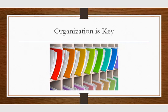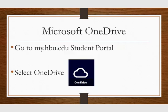As an HBU student, you have access to a lot of great free tools with Microsoft 365. One of those tools is OneDrive. While there are many ways to create a file system for organizing your documents, files, and folders, we will focus on and use Microsoft OneDrive. You can locate OneDrive by going to my.hbu.edu student portal. Once there, select the OneDrive option from the list of apps available.